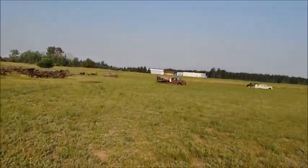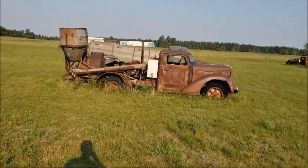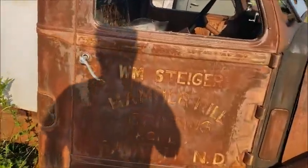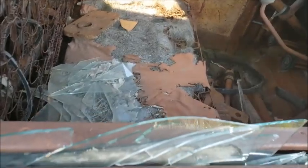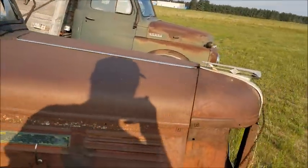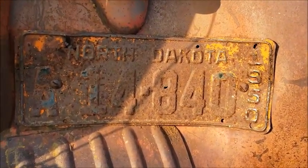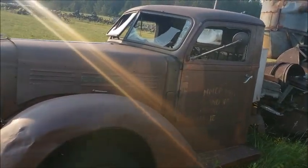And then there's more displays out here. Threshers and other old stuff. Looks like this old truck was advertising a business. W.M. Steger Hammer Mill Grinding. That's some smashable glass. And it had a cushion seat with springs. Wow, the front glass looks very dangerous. Looks like it could smash easily. Had old plates, North Dakota, 1950. Some kind of 1950 model, maybe a 1940 model. We got plates for 1950.